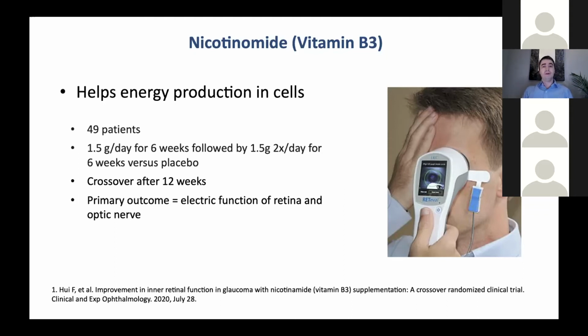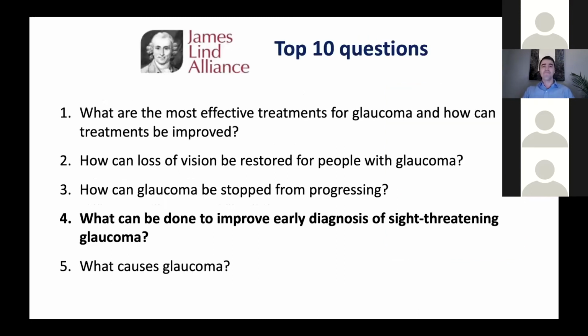But I think this is a very interesting area. It'd be good to see bigger studies looking at nicotinamide. So those are a few suggestions perhaps of how loss of vision might be improved or restored, but there is still quite a lot a way to go in that.